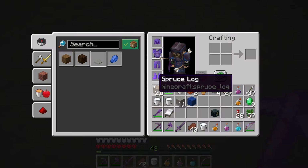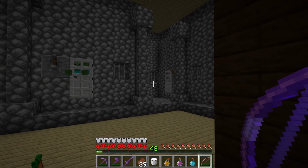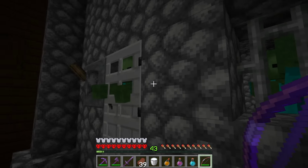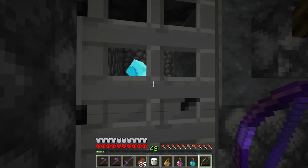Is that all? Hey, we'll take it. Loot is loot. This is a second prison. There's another prison with zombies. Oh, there's allies in there as well. Zombies and allies together. Do zombies hurt allies?